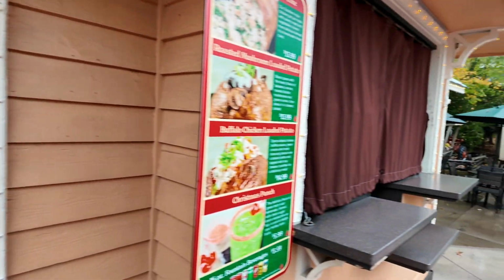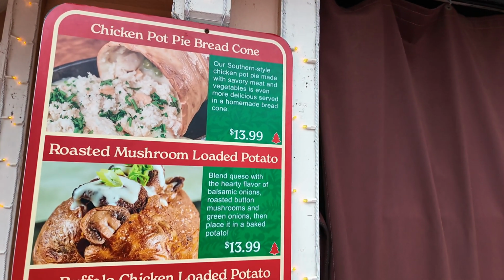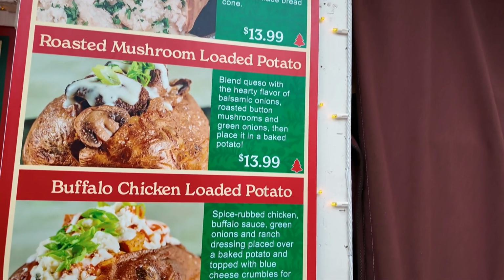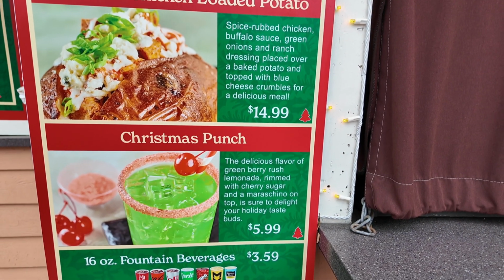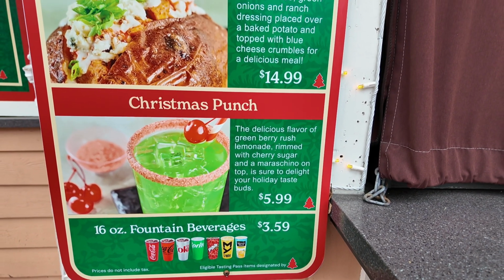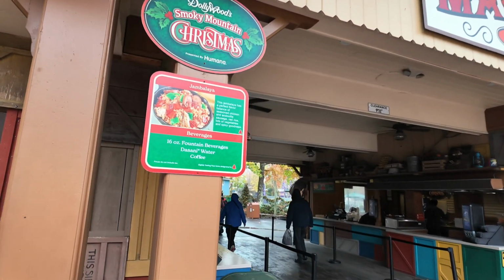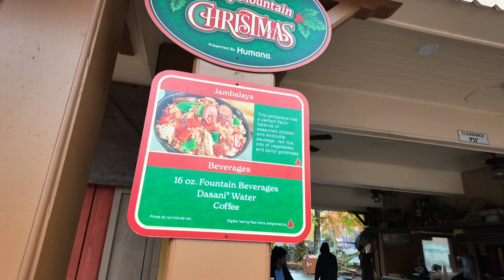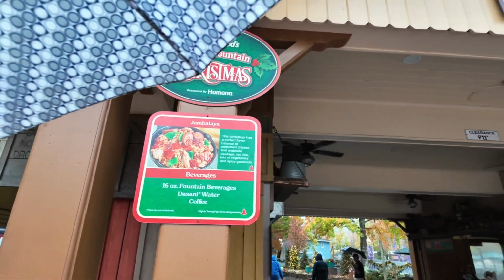Now if you come over here, you'll see why you'll need your tasting pass, because these are gonna run about 14 bucks. The buffalo chicken's hitting you at 15, but don't waste it on this, because drinks are only 6. Now as we head over here to the big skillet, you can see it's gotten kind of small for the menu. It literally has the one thing. You got the jambalaya over here.